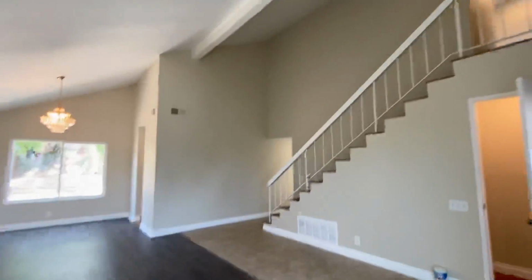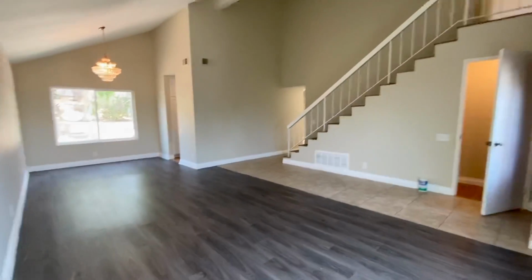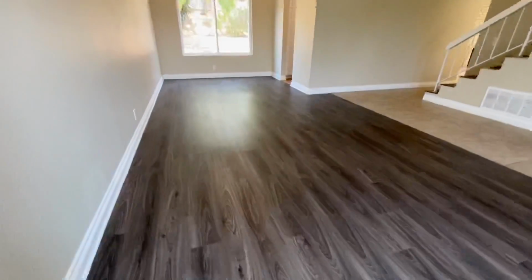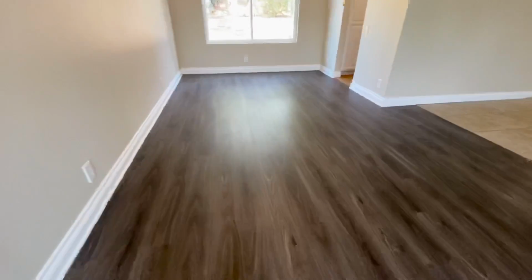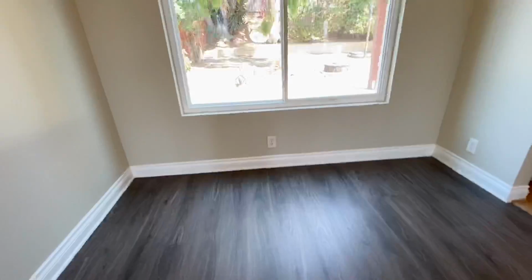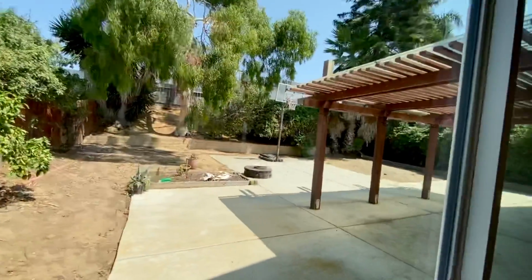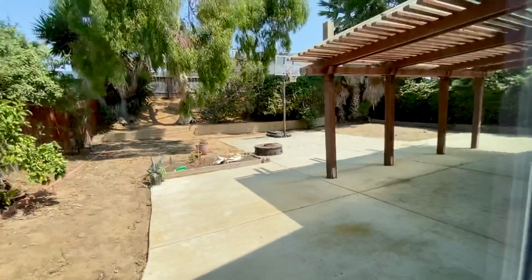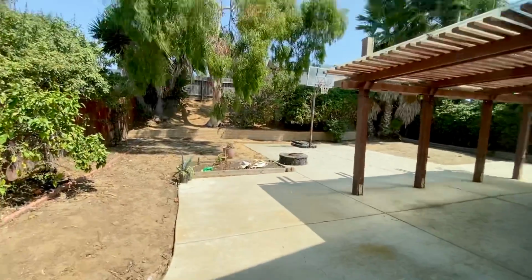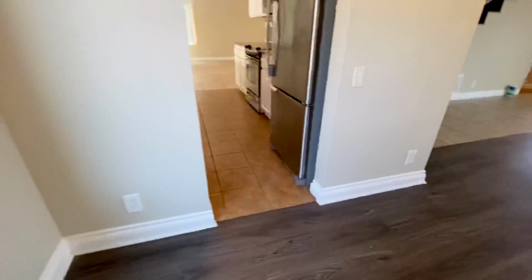High vaulted ceilings. New paint, new flooring in the living room. Going towards the kitchen. While we are going towards the kitchen, we'll see the backyard from here. Fully fenced backyard and the patio. A little bit of a fire pit as well, basketball hoop if you want.